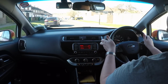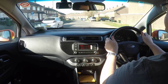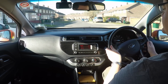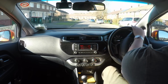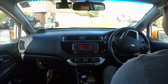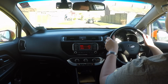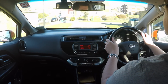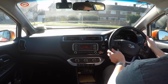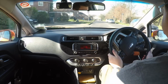Sometimes you might have tighter turns though that might require faster steering, and sometimes push-pull isn't the best method for fast steering. So let's say we're turning right into this road and you cross your hands like that. You will not get marked down for that as long as you keep control of the car. So basically you don't oversteer or understeer. You would also not get marked down if you steered with one hand.